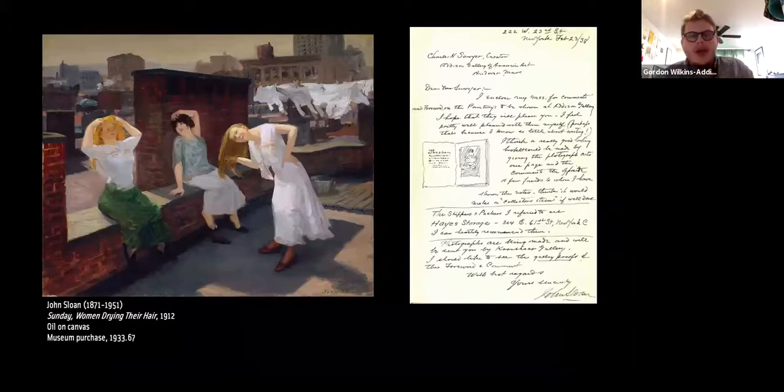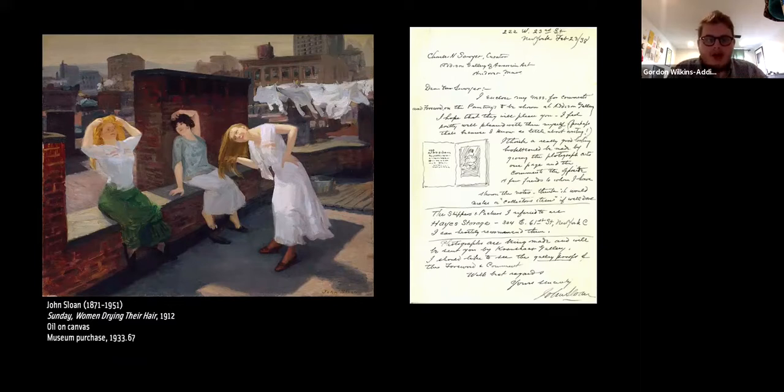Another way that we connect this installation to our history is by highlighting in the galleries the archival materials that we have on view in our Museum Learning Center. The Addison was the first museum to give John Sloan, the great Ashcan School painter, a retrospective. And we have one of his undeniable masterpieces, Sunday, Women Drying Their Hair. But we also have this great letter, and he was quite a difficult person to work with, apparently. We have firsthand accounts from curators working with him at the time that he was quite curmudgeonly. But he also planned out in this letter the design of his catalog accompanying the show. So we are bringing to life our archival materials through their connections with works in the galleries.